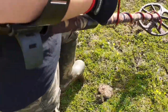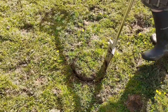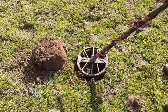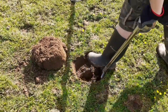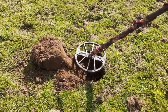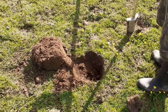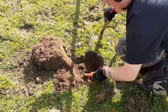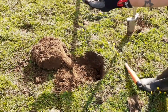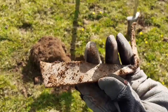Right. This one's pretty good numbers. That's nice. Nice to get something in the 20s. Might just be a bit of scrap. Right, it's going with the pinpointer. Right, I can see it already lit. It's just a huge, huge piece of lead. Look at that. Lovely.